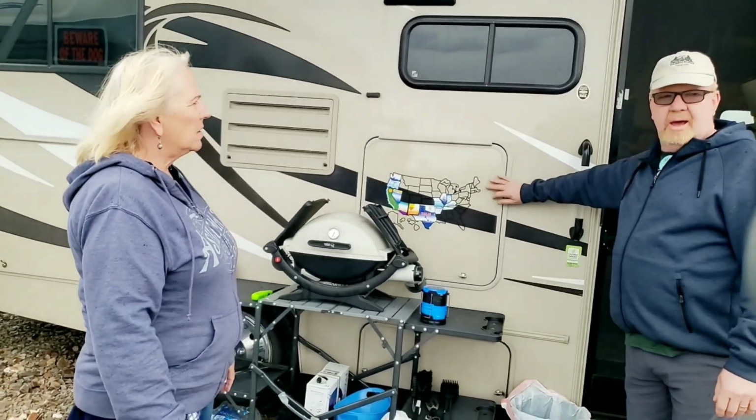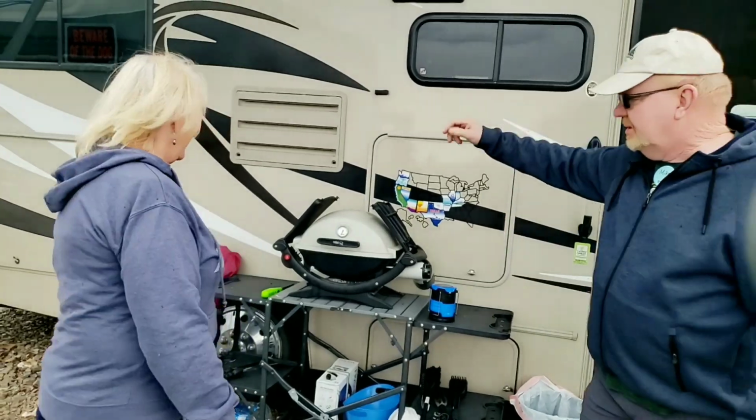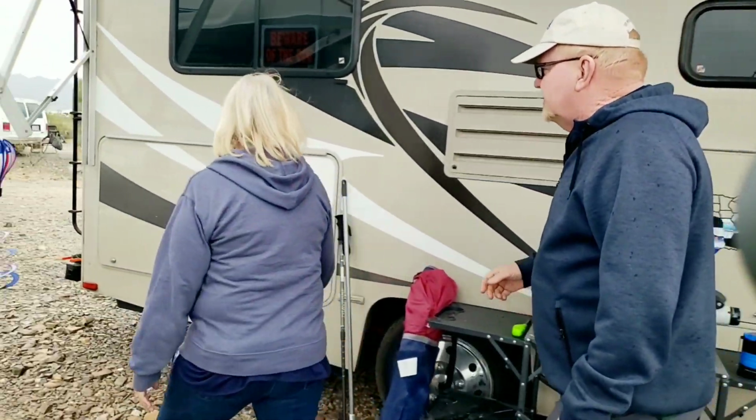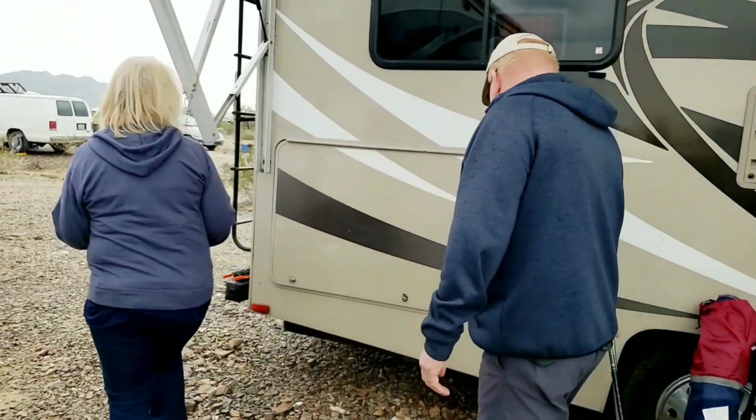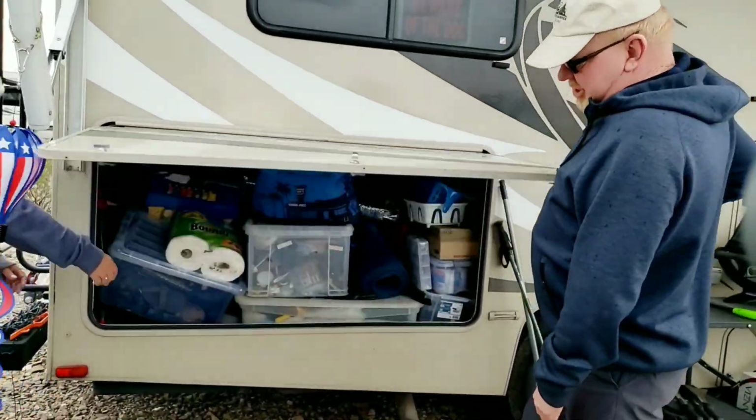This is the TV spot. I don't have a TV in it right now, but we use it for storage. Yeah, let's use it for storage. More storage. The usual stuff. And I see this huge box in the back. This is our, must go over the bed, right? This is underneath the bed there.